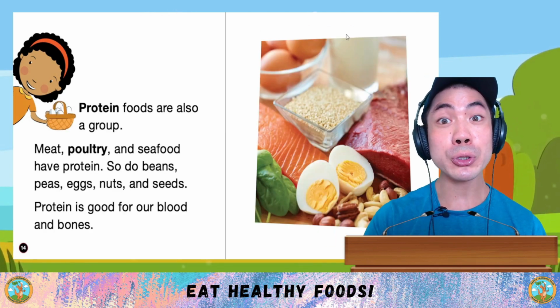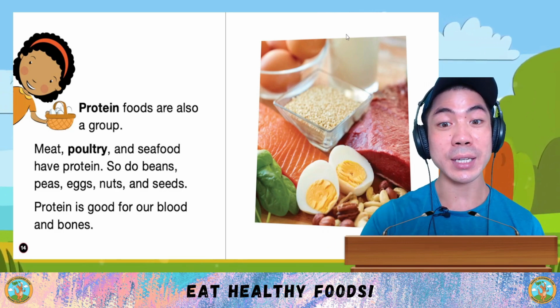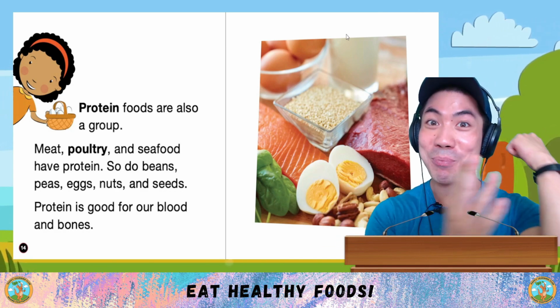Protein foods are also another group. Meat, poultry, and seafood have protein. So do beans, peas, eggs, nuts, and seeds. Protein is good for our blood and bones.